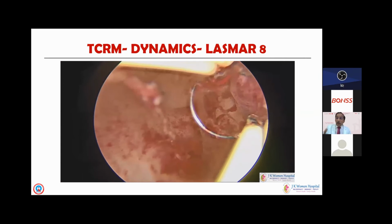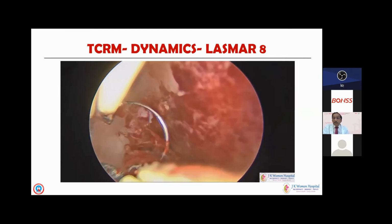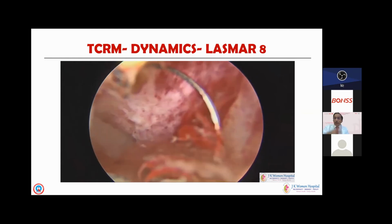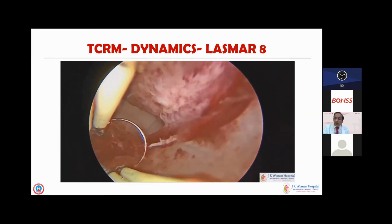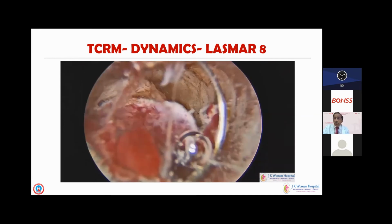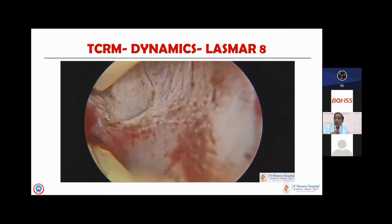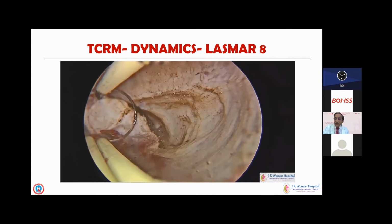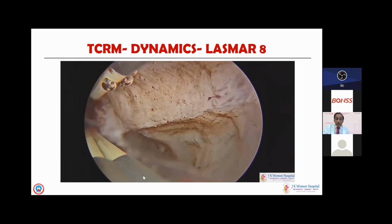Well, submucous myoma is one such condition where your scissors is not going to be very effective unless it's a type 0 and a small pedicle, where you can just cut the pedicle and leave it. But most of the fibroids, especially this one with LASMAR 7 or 8, you can see where it is type 2, the majority of the fibroid is within the myometrium, and you have a very small projection. Especially the lateral wall fibroids are very difficult to treat by any other method. So you need to have this resectoscope.